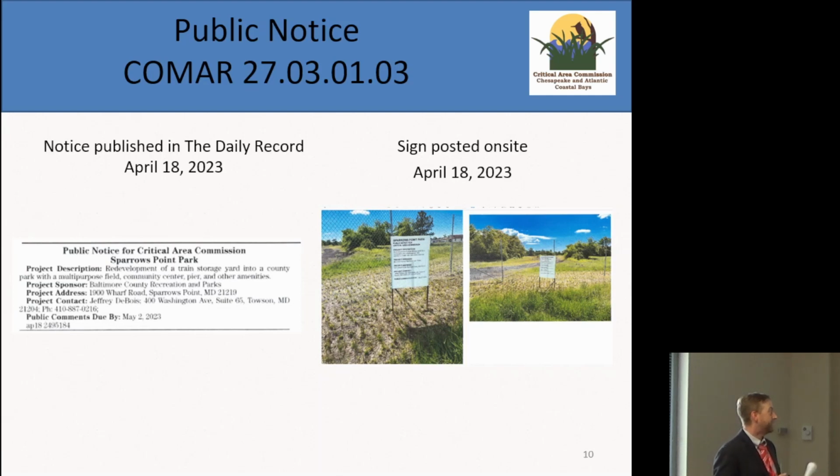Public notice was published in the Daily Record in April of this year, and signs were posted on site as of April 18th, 2023. And I do not believe that there were any public comments received, at least as of the written staff report, and I'm looking over to make sure there have been no public comments on the project.